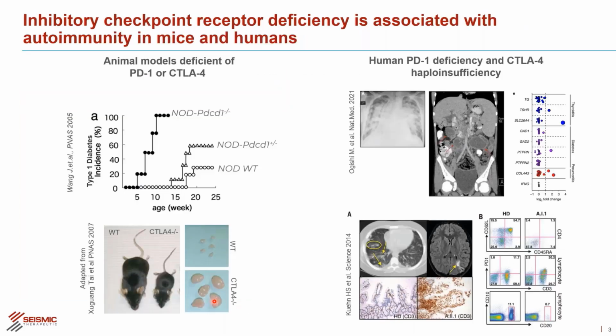The reason why we have focused on inhibitory receptors is because inhibitory receptor deficiency has been demonstrated to be associated with autoimmunity, not only in mice, but also in humans. A few examples are provided in these slides. For instance, PD-1 deficiency in mice leads to an accelerated onset and an increased incidence of type 1 diabetes, as you can see here on the top. And CTLA-4 deficiency in mice leads to a massive lymphoproliferative disorder.